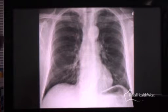Mm-hmm. How do you tell? Well, there are markers usually on the films which will tell you. We've actually cut off names and so on this picture, but if you're not sure, you just ask the person who took it and say, well, was it taken with a patient supine, erect, AP, PA? But you need to know that, because if it's AP, you really can't assess heart size accurately. If it's PA, you can.